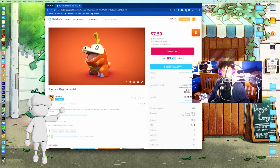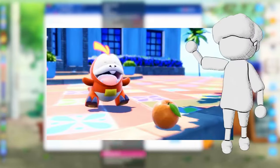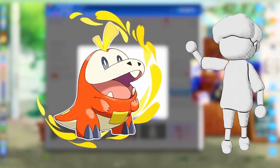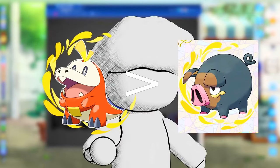So, without further ado, let's see how this train wreck started. It all started with me finding a 3D model of my current favorite Pokemon from the new games, Fuecoco. I chose Fuecoco because, like, why not? They're so adorable and stupid looking. Like, there's not a single thought going through that brain. And yes, he's better than Lechonk, fight me.